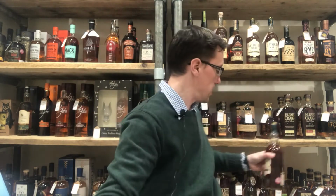Catoctin Creek Distillers Edition 92 proof. So 92 proof, not 92% alcohol. This is 92 proof, which is 46% ABV, alcohol by volume. So this is the next, put it on the shelf carefully so I don't drop it. There we go, it's secure.